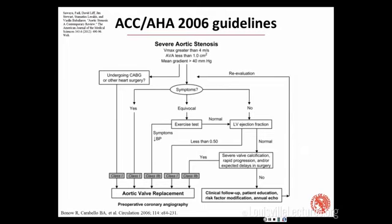So in the 2006 guidelines, I know this is busy, but the important thing here was symptoms, yes or no. Yes symptoms, you get the surgery. No symptoms, try really hard to find some other reason why they can get surgery. That's kind of what this slide says. So if you were getting CABG, if you had a decreased ejection fraction on exercise testing, it could augment the, blah, blah, blah. You looked for another reason and you tried to get the aortic valve replacement. So that's 2006. That is not that long ago.